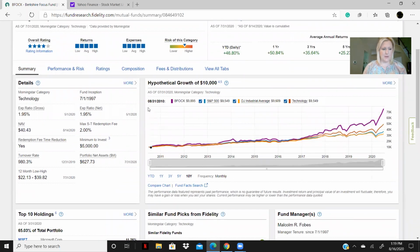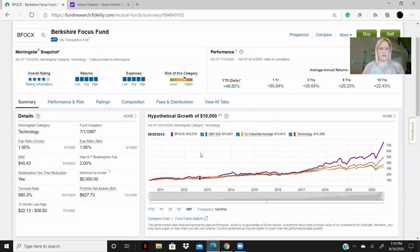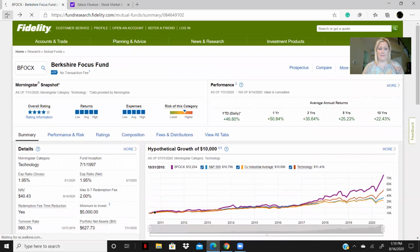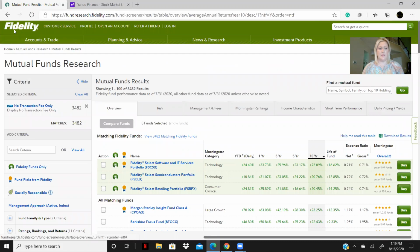So when we check out this one, let's check out the returns first. 22%, 25, 35, 50. Those are great returns again. But now you're looking at, this one has a high expense ratio. It's 1.95%. It's got the redemption fee of 2%. And then you've got the minimum to invest, $5,000. That doesn't work very well for somebody that's just getting started. So again, this one would be a no for me.